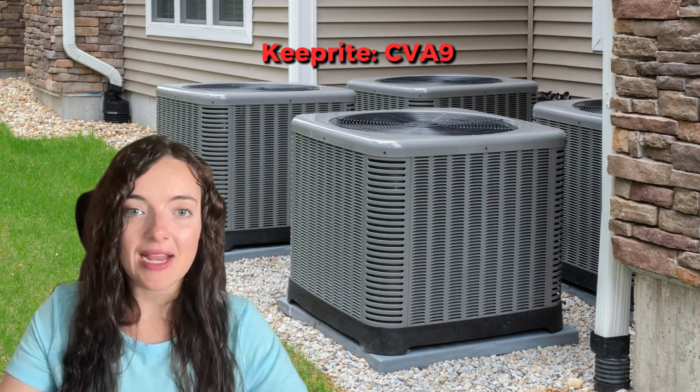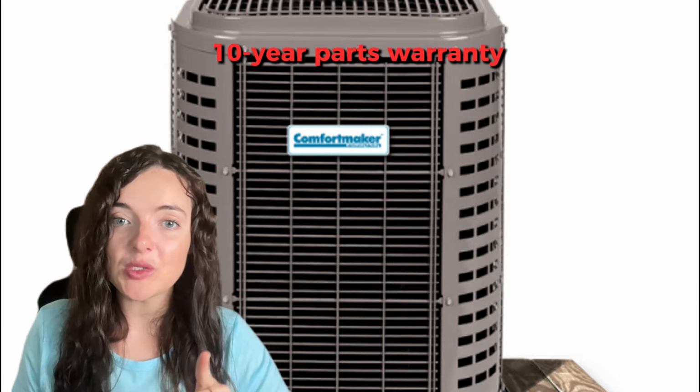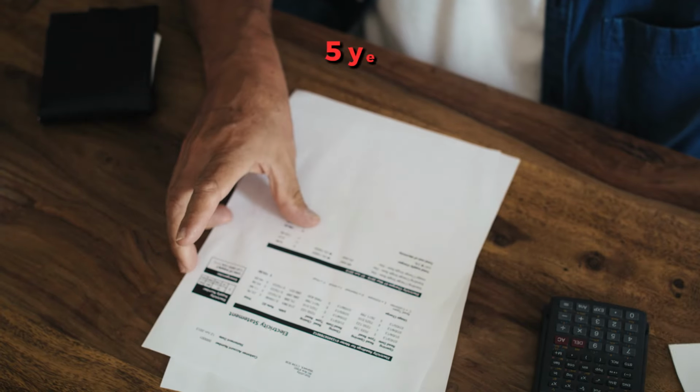KeepRite's CVA9 model includes a 10-year unit replacement warranty plus a 10-year parts warranty. Remember that most manufacturers require you to register your new air conditioner within 60 or 90 days of installation to qualify for these extended warranties. Without registration, coverage typically drops to just 5 years with no unit replacement guarantee.